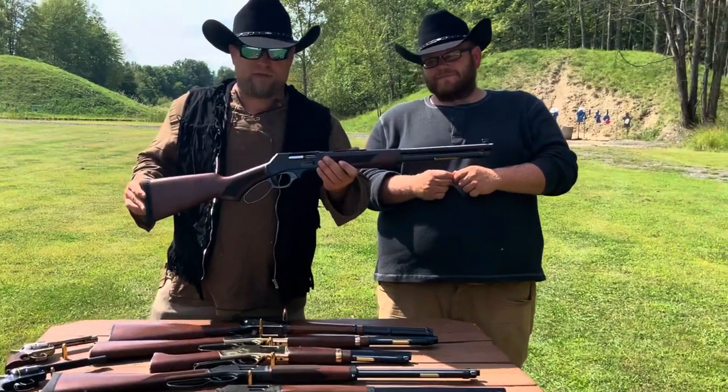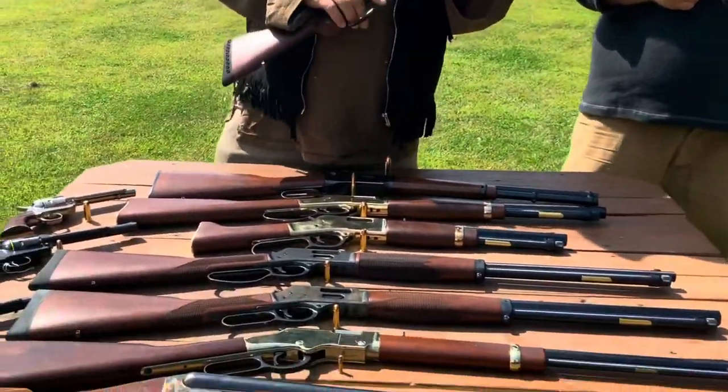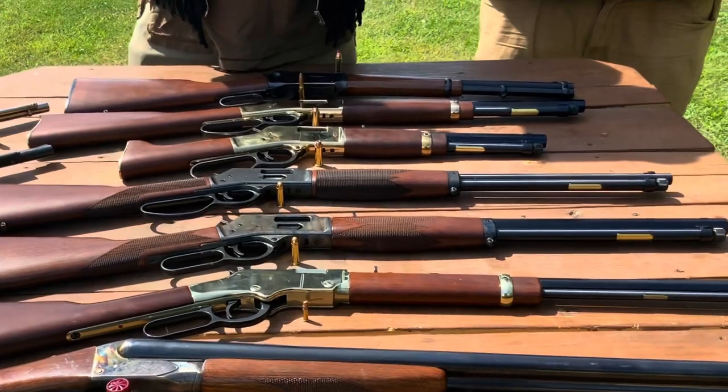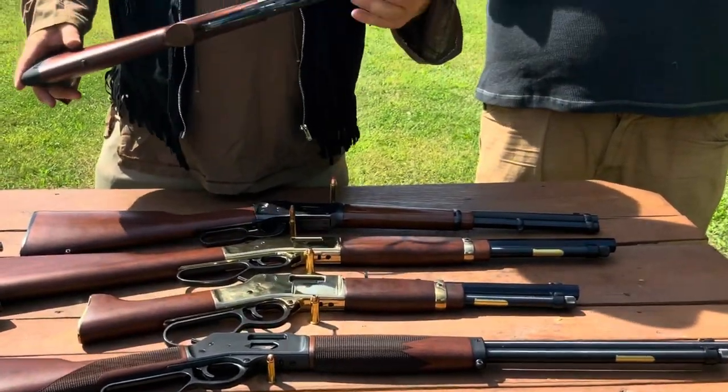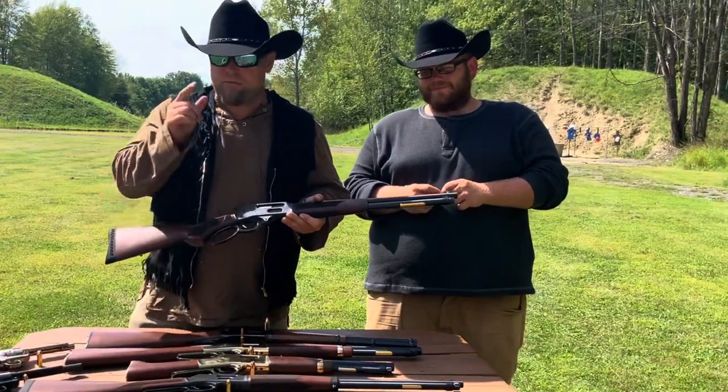People still hunt with them today. They collect them, they shoot them for sport. I love these things. We have them in all different calibers, all different barrel lengths, octagon barrels, round barrels, everything. So we have a lot of different ones today, and we're about to show you all of them.